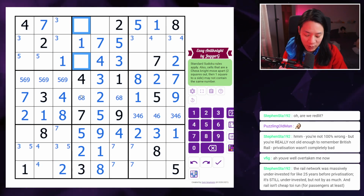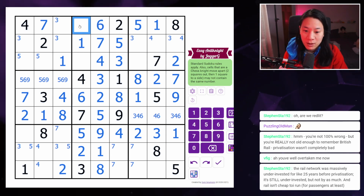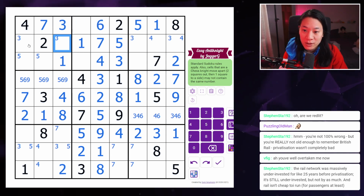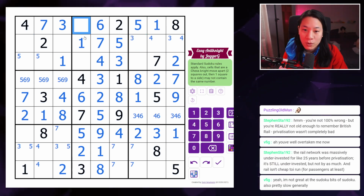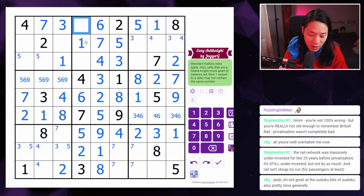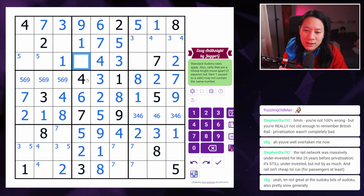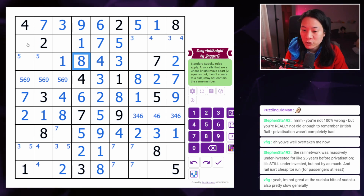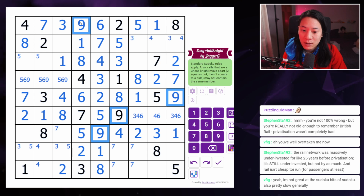So 8 are pointed, so that's 6 and 8, which means the 6 is up here. And this can't be a 3, so those can't be 3s. So, what is this? 7? No, this is a 9. And this is a 2, 3, 4, 5, 6, 7, 8. Which means that's an 8. So is that all the 8s done? Yes, all the 8s are done.